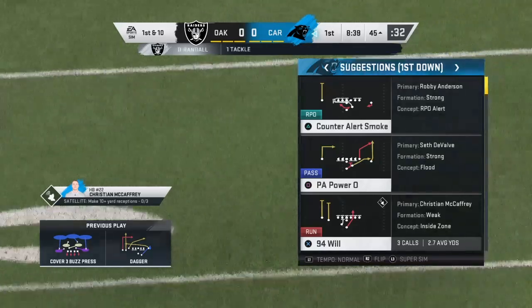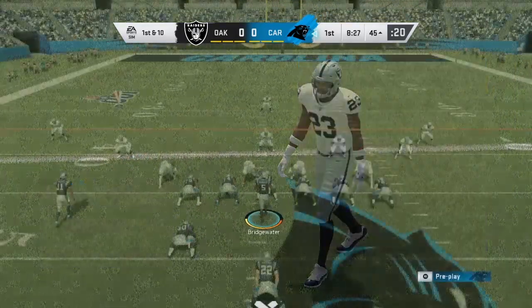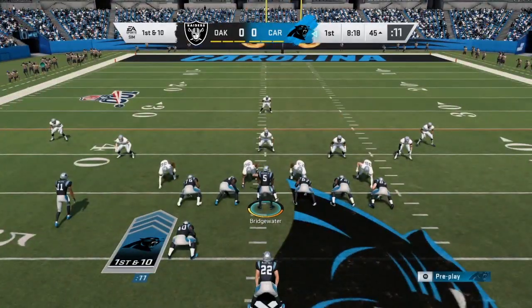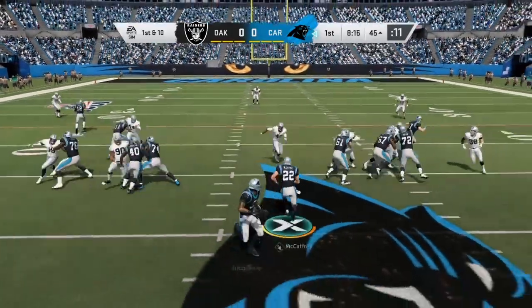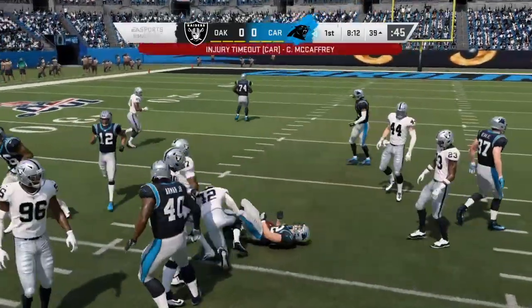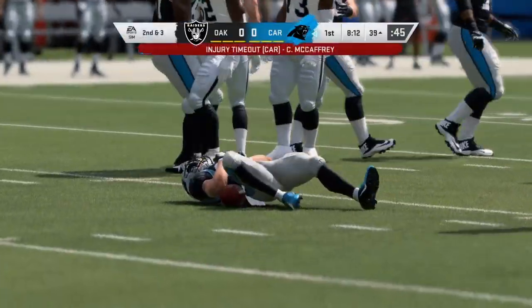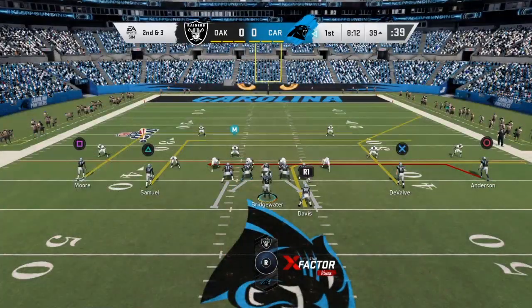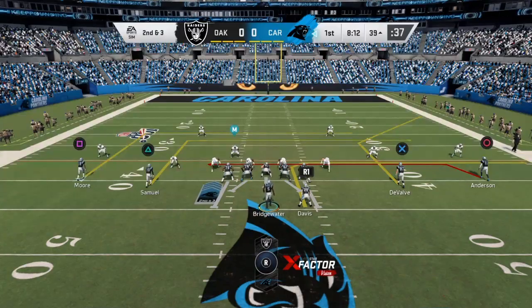And a big 32-yard play on third. So the big play moves him all the way across midfield. It's 1st and 10 from the 45. This is McCaffrey. They'll halt play here for an injury as Christian McCaffrey is slow to get up. While the training staff works on him, we'll step aside and be right back.